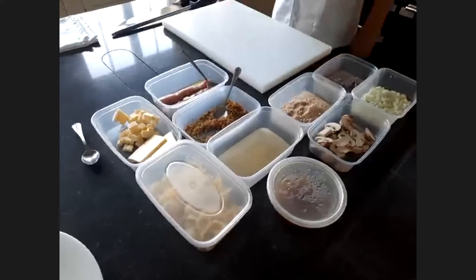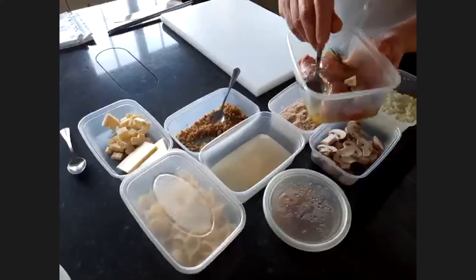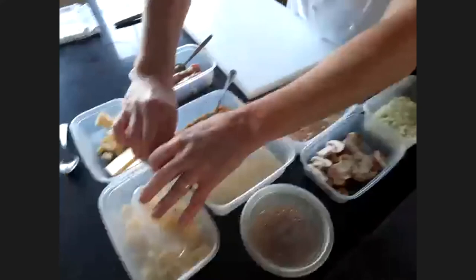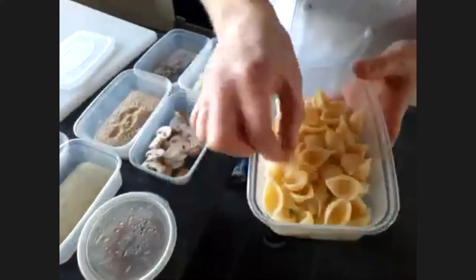So basically I've got all my mise en place here for the dish. As I said earlier, here's the rabbits, the little loins, which have been sitting in a little bit of olive oil, some fresh thyme, a bit of garlic, just to pick up those lovely aromas. I've done a different pasta today. I put fettuccine in the recipe, but I'm actually going for conchiglie. So this is a little shelled pasta, which I've blanched off.